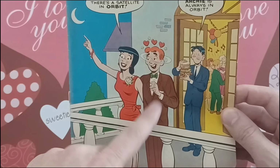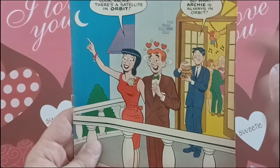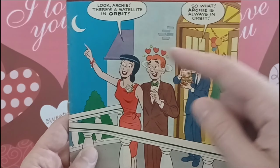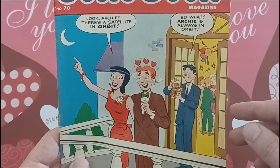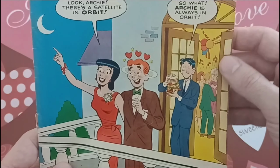Of course, Archie always had a thing for Veronica, and Betty always had a thing for Archie, so a little love triangle there. But you could see the hearts orbiting around Archie, and of course, the very observant Jughead says he's always in orbit. So just a wonderful cover. Wanted to show you that.